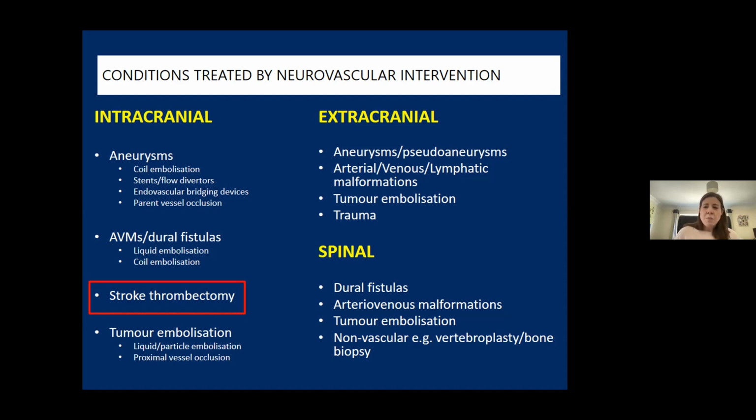So obviously I've talked a lot about stroke thrombectomy. I've also talked about aneurysms, but that's not the only thing that I deal with. We can see that there's another large area with regards to AVMs and dural fistulas, and the diagnosis, management and treatment of those. Similarly, tumour embolization.